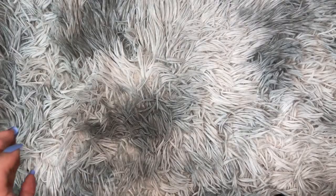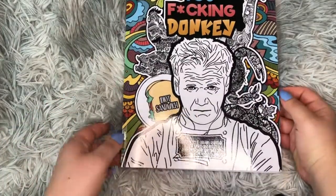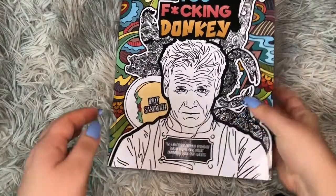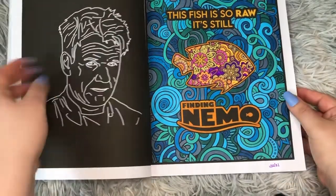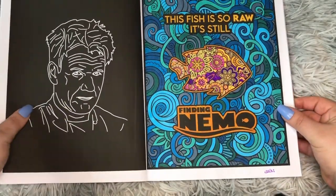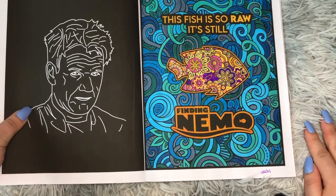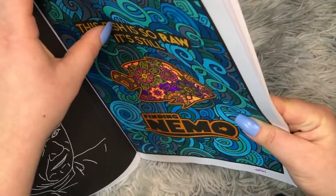Then a book that I think is hilarious is my Gordon Ramsay coloring book that is called Idiot Sandwich. It has Sassy Gordon on the side, but it has one of his quotes surrounded by really pretty designs. So this fish is so raw, it's still Finding Nemo. Very nice, Gordon, very nice.